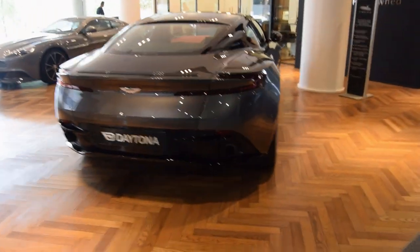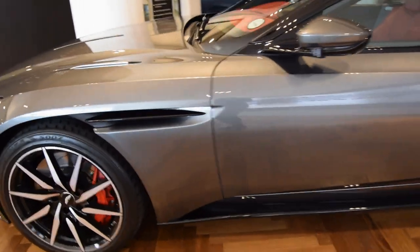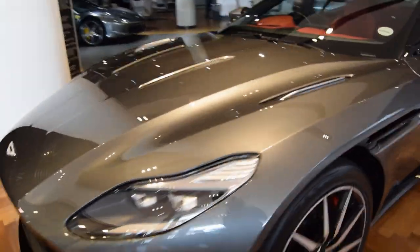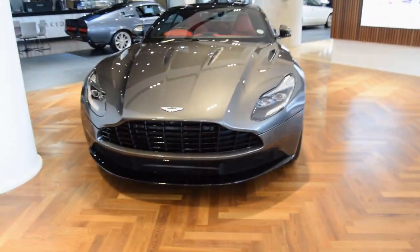And then we come back here. We have another DB11. Really cool car. Very similar to what we saw back there. This is also a V12 car. Oh man, would you just look at it. 6-liter V12, 441 kilowatts. Absolutely amazing, absolutely amazing.